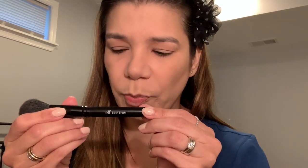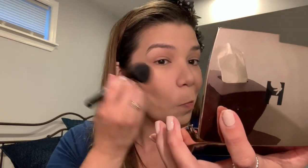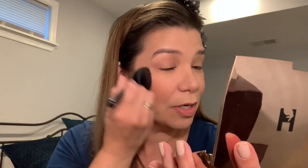Ooh, I got the wrong brush. This is my small tapered brush that I use to set my under eye when I put concealer on, not for blush. But look at the blush one. They're so similar. See? So I get confused. I have to read the handle. This one says blush on it. Blush brush. This is the one I should be using. Anyway. Pinky, pinky. So anyway, I've been thinking about that and how my no-buy year has been going.